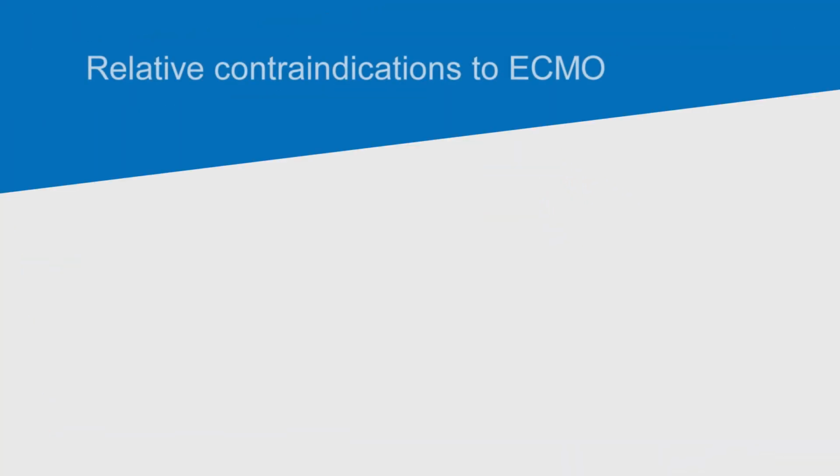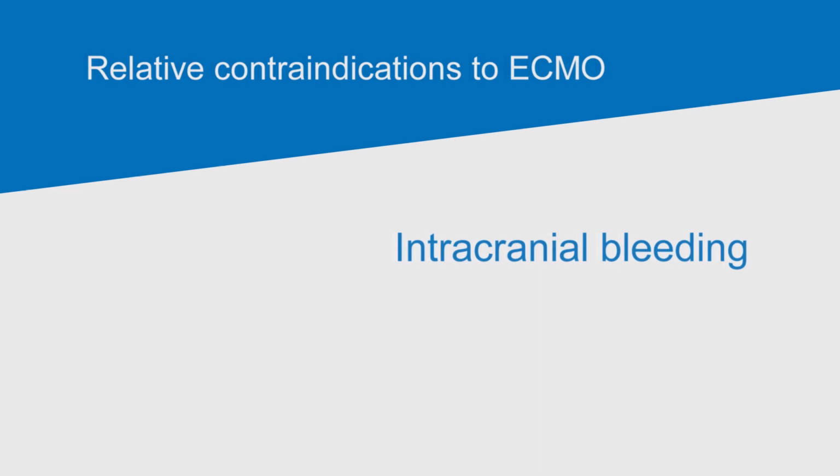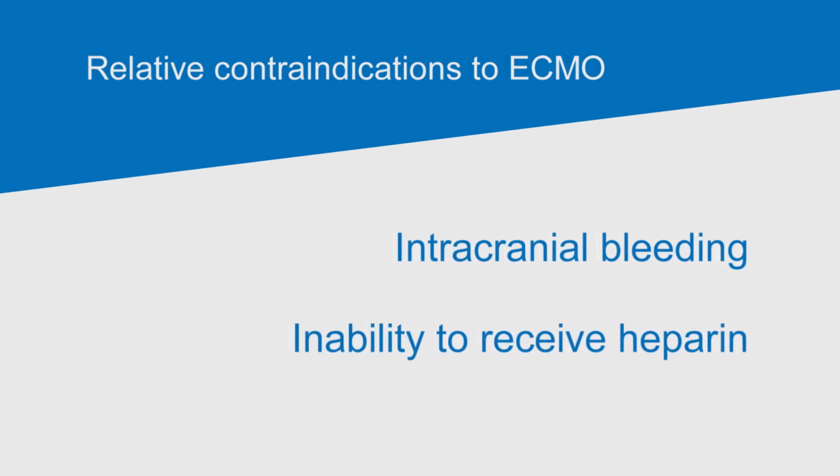There are few contraindications to ECMO, for example, recent intracranial bleeding or a contraindication to giving heparin. But we would encourage discussion if your patient is potentially suitable. If retrieval for consideration of ECMO is not required following the first discussion, we will offer to maintain contact with you over the coming days and weeks. Of all the referrals we receive, we accept about half for retrieval and consideration of ECMO.